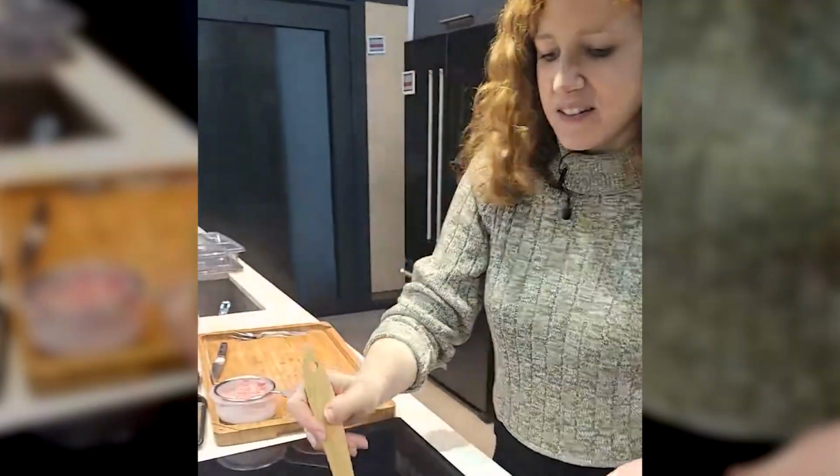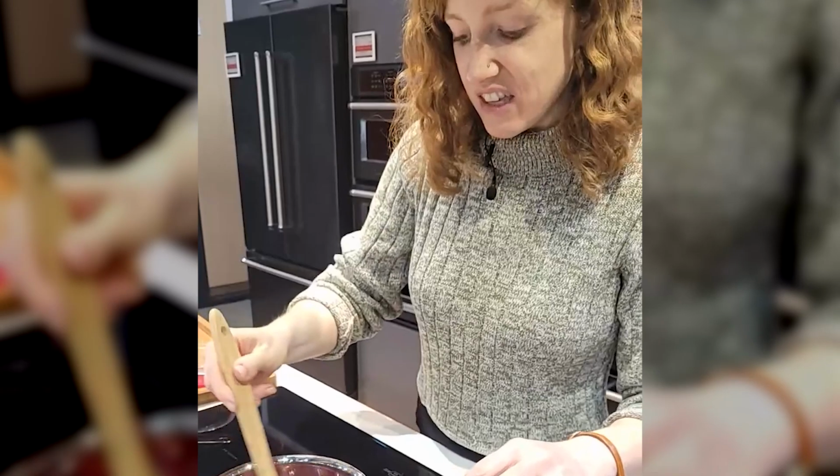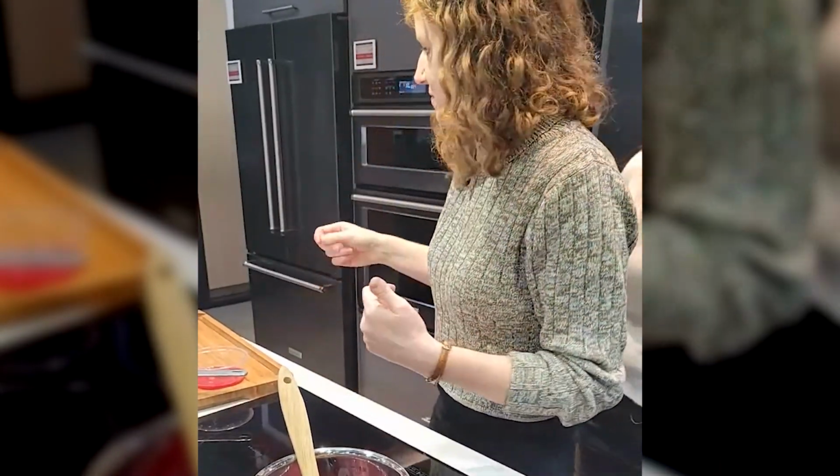So our caramel is done. It's a thinner caramel, but that's okay because when you're putting caramel in your coffee, you want it to be able to mix with the espresso really easily.